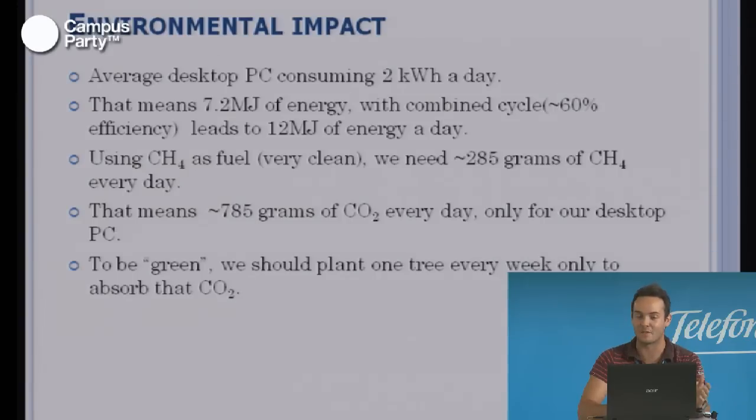Do any of you plant one tree every three weeks? Does any of you do that? So none of you are green with your computers. I'm not.